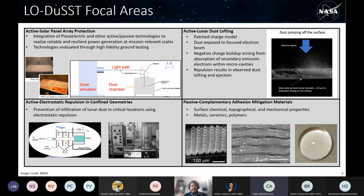But we also need to combine these active technologies with passive technologies. And this is a lot of our focus here at Langley. We focus a lot on surface and topographical properties, and mechanical properties of different sets of polymers, metals, and ceramics. We're basically using the idea of characterizing new properties and new materials to get an idea of what would provide a more effective solution in reducing lunar dust adhesion and providing a more mitigative factor.